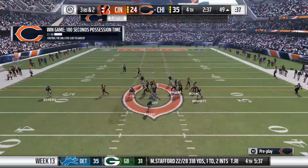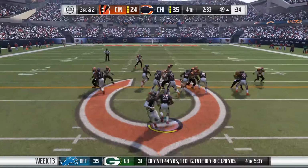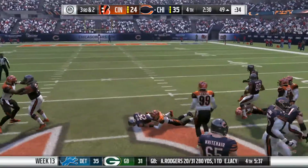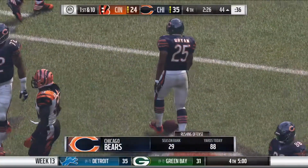So defensively, you're thinking to yourself, how do we take that away from them? How do we get the advantage back? Let's see what they come up with. I think pressure is always the first way to go. You love pressure. I love it. Let's see if they dial it up this drive.